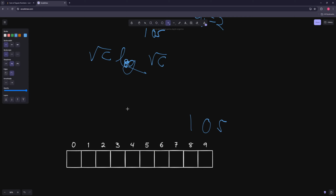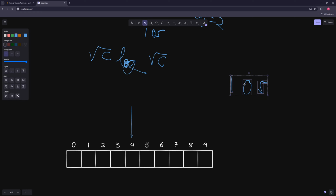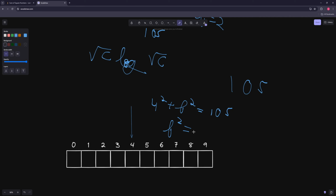Let's just show one example. Let's say we're on a value of 4 for a, and we're looking for 105. We can just keep going until we get to a number where a squared is bigger than this, and after that there's nothing else that works. So here, for example, a is 4. We could say 4 squared plus b squared equals 105. So b squared equals 89.